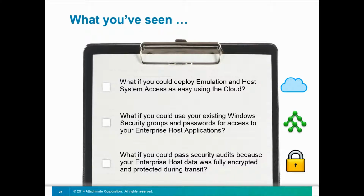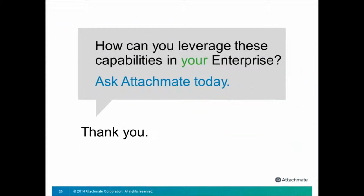As this video comes to a close, let's summarize what you've seen. You saw how easy it was to publish your sessions to the cloud, how you could integrate with your existing directory infrastructure, and how you can encrypt your data in transit. Now all that's left is for you to find out how you can put RSG to work in your organization.